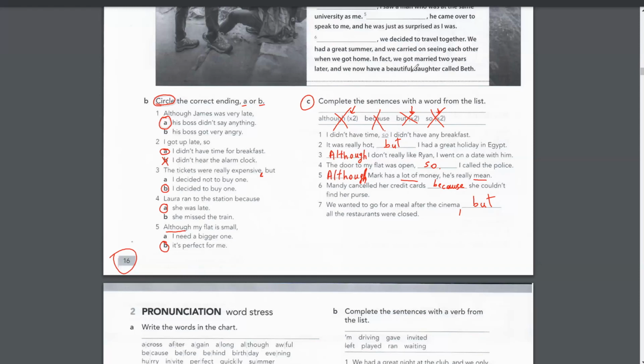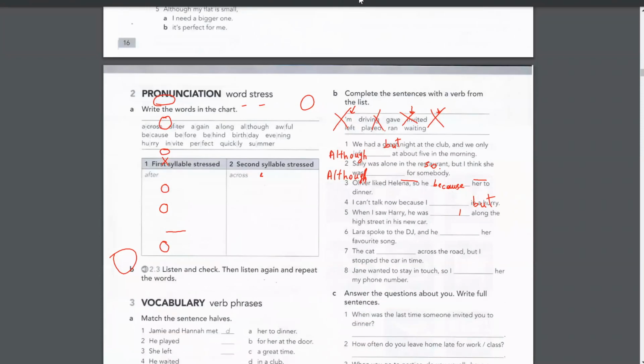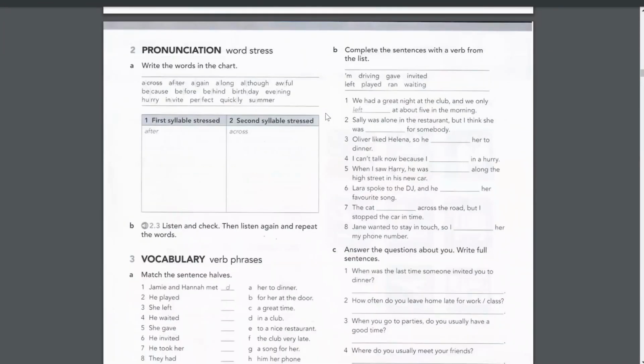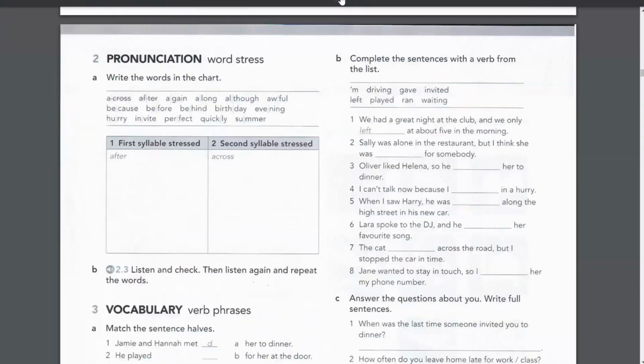Now we are moving to the next page, page 17. Word stress. So we got here several words, a bunch of words. As you can see, they are 2 syllables, right? They are 2 syllables. So maybe I can make it a little bit closer. Here you go.